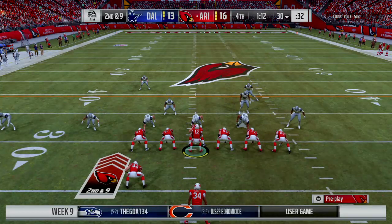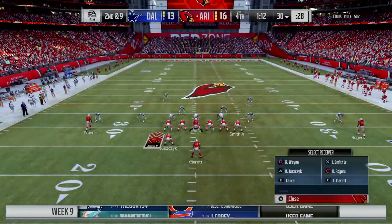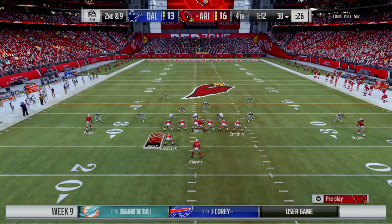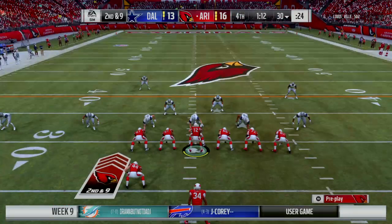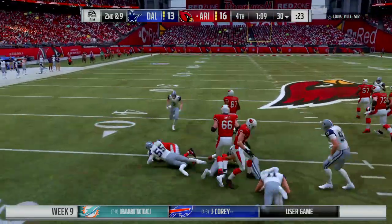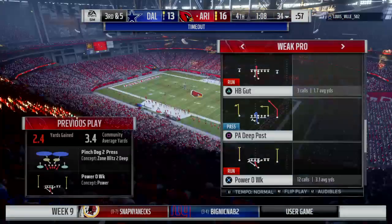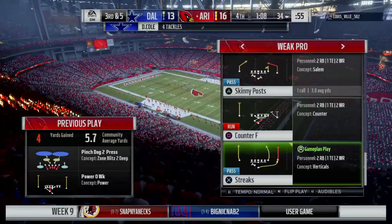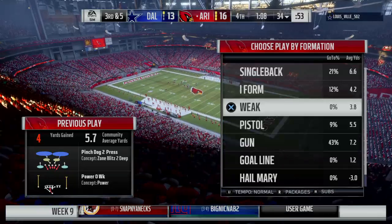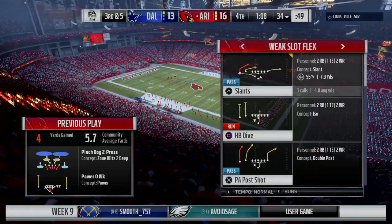Here we go now. 3-19. Detroit. And they'll run it here. And he'll take this up near the 35, maybe the 34. And now the Cowboys are going to call another timeout, as they'll talk it over here before what will be an important third down.